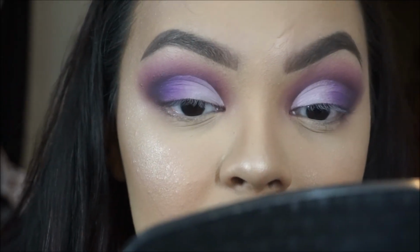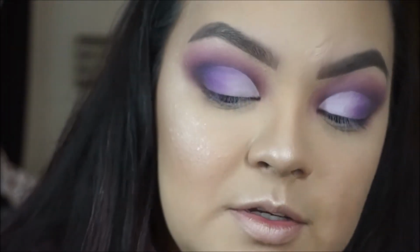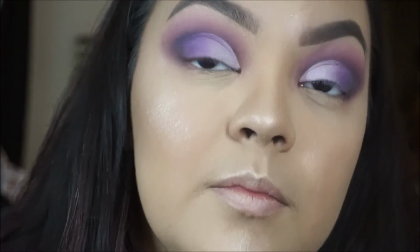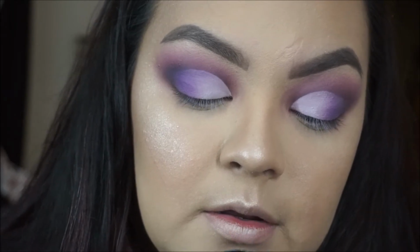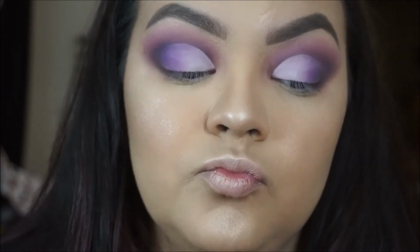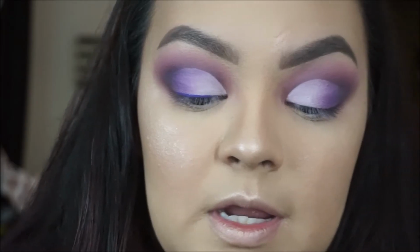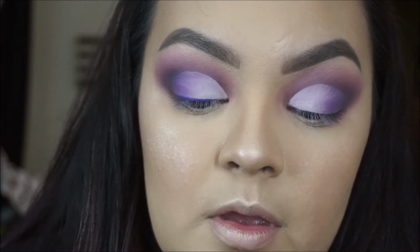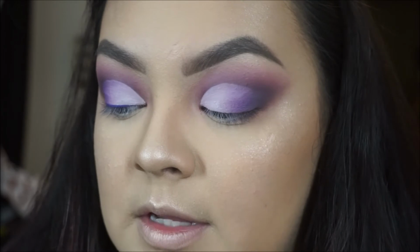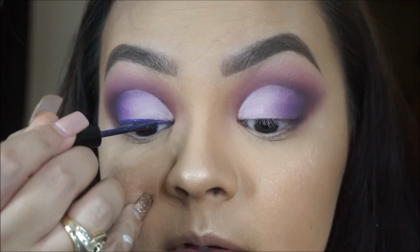So now what I'm gonna do, I don't know, I'm kind of scared to do this. But I'm gonna do it anyway. I don't know if I should just line my lid or I should do a wing. Let me line it first and then see what I think. And I like these liners, but I do think that they crack a little bit. I've seen a lot of people don't like them, but you get what you pay for, you know what I'm saying?